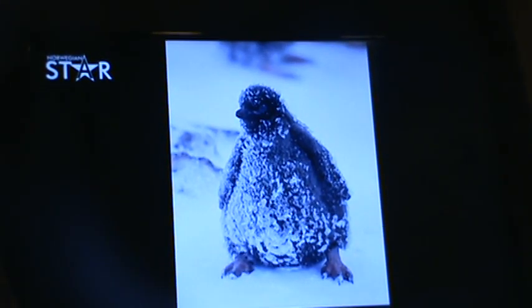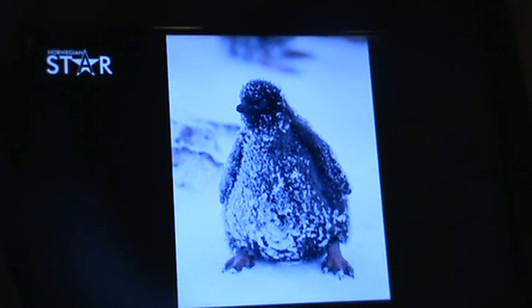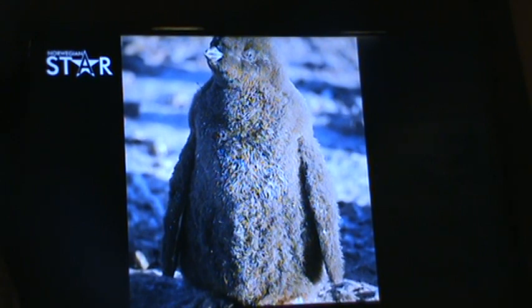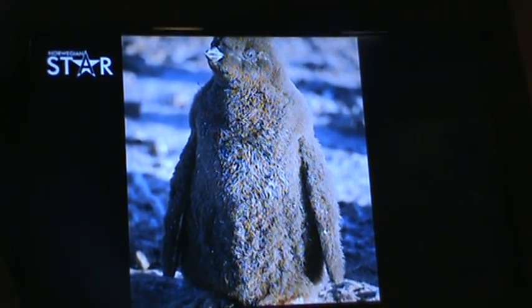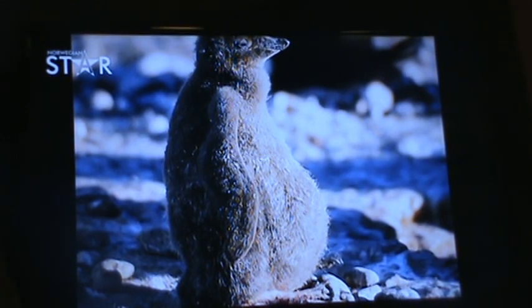So at a certain stage, when the chicks are old enough to be able to maintain their own body temperature, where they've got some good down coat on them and a little bit of blubber showing up now, they can sit and wait while both parents go to sea to bring food back at shorter intervals. And at this stage, the penguin chicks are just kind of sitting around waiting for meals. Yeah, some of them more successful than others.